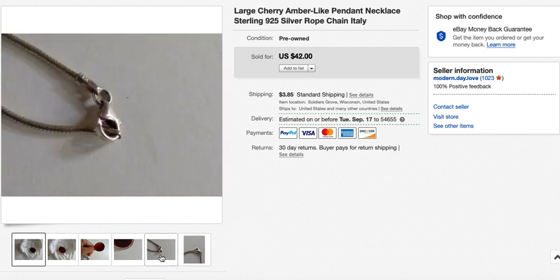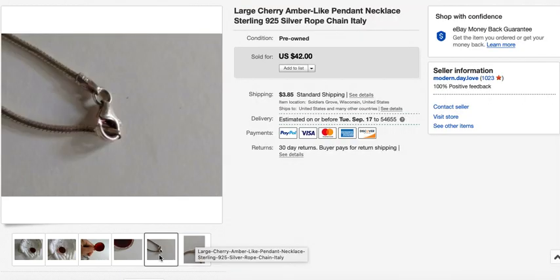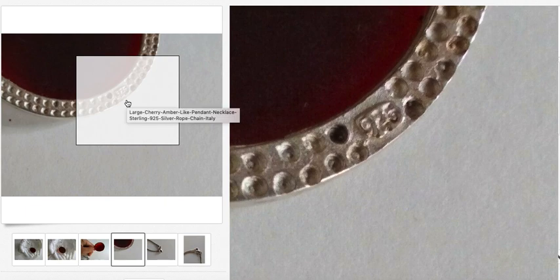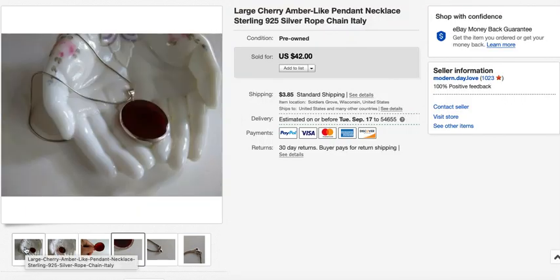It was also marked 925 right there by the clasp, and I showed this picture, but it was also marked 925 there on the setting, and it was a really, really well done setting, really, really smooth across the top. So I thought this was beautiful. I paid, I believe, about $2 for this. I sold it for a best offer of $30, and this one I think took about 5 weeks to sell.